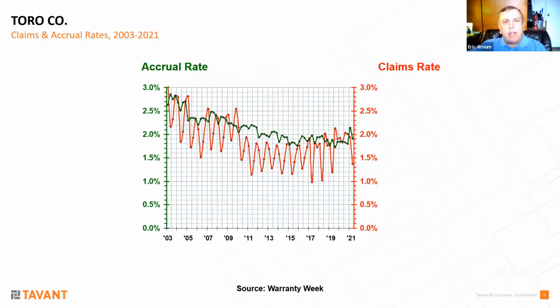And the difference here is that the green line is not that cyclical. It's kind of calm, in fact. It's been heading downward. There's a good downward trend from 2003 until recently. But it's more or less level, while the claims are going up and down. So this is a sign that the company is very good at managing its warranty expenses, because it's not responding to the highly cyclical sales cycle. It's keeping an even keel with the amount of money it sets aside, and then the claims come in as they come in, and they pay them as they pay them. But the accrual rate is very moderated, very predictable, while the claims rate is very unpredictable.